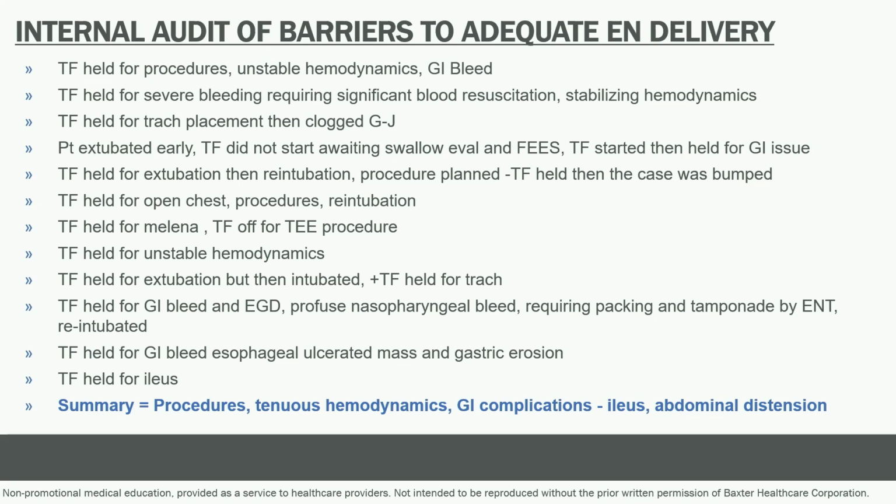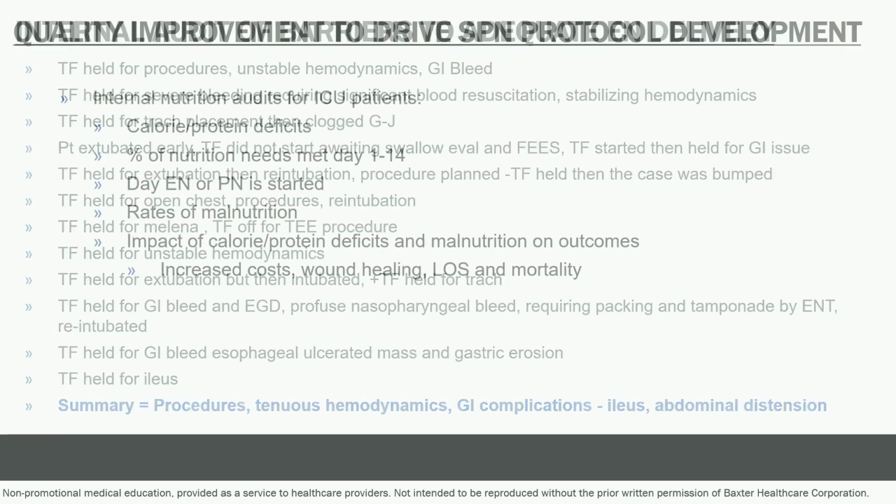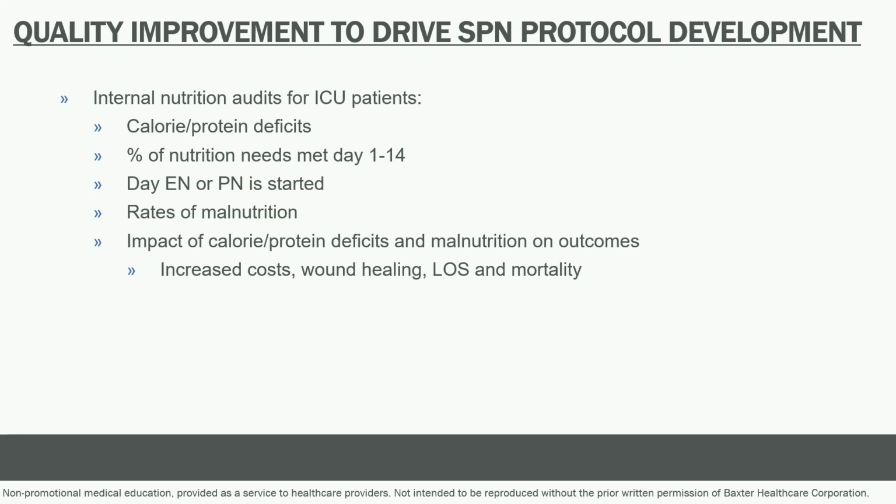Are these avoidable EN holds or unavoidable holds? Would several of your patients benefit from that early supplemental PN or just exclusive PN, but PN is often avoided? Consider an internal audit looking at calorie and protein deficits, ideally targeting those first 2 weeks of ICU admission when it's the most challenging phase to feed these patients. What percentage of nutrition needs are actually met? What are the rates of malnutrition? And tie these nutrient deficits into impact on costs associated with malnutrition, ICU and hospital length of stay, any wound healing trends. Do these patients have non-healing stage 3, stage 4 wounds or non-healing surgical wounds, and overall mortality trends as well? And take this data and go talk to your quality leaders and your department leaders.